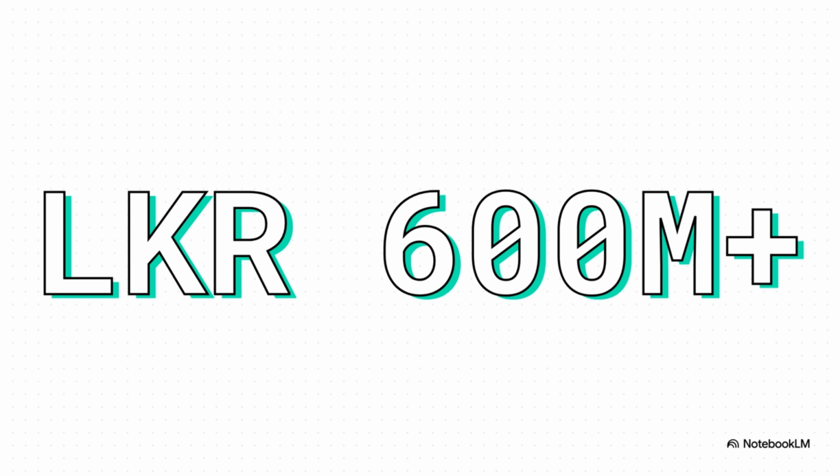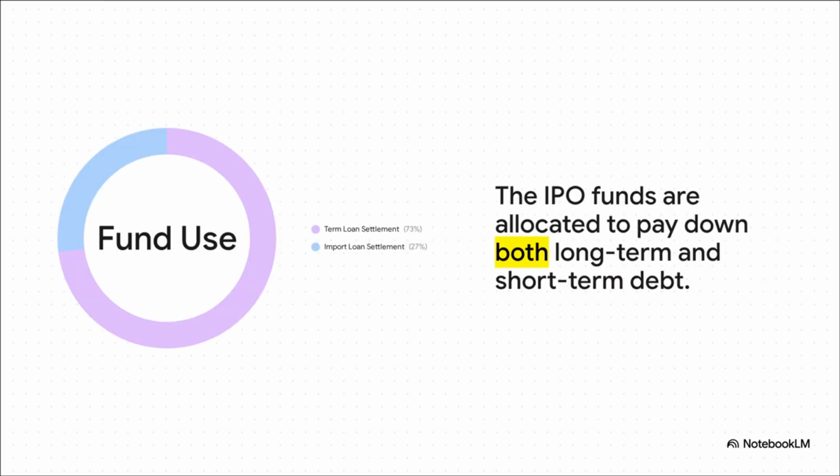This is a huge signal to investors. They aren't raising cash for some risky new venture. They're all about strengthening their financial foundation. And they give us a super specific breakdown of that debt. It's not just some vague promise.